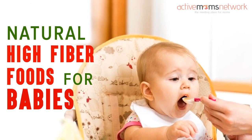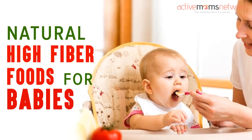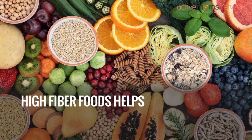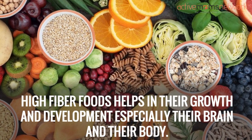Natural high-fiber foods for babies. High-fiber foods help in their growth and development, especially their brain and their body.